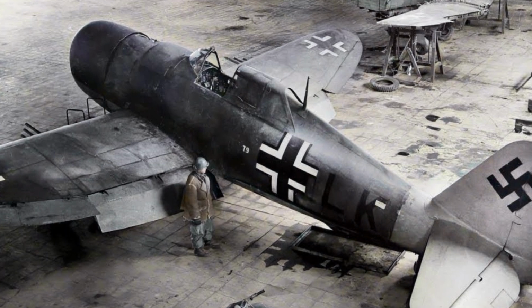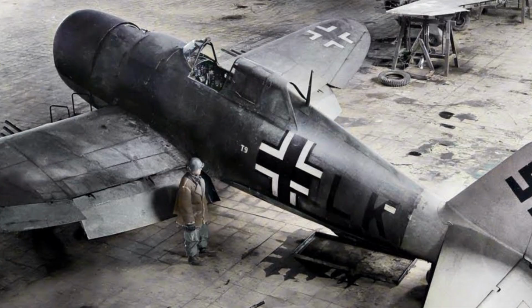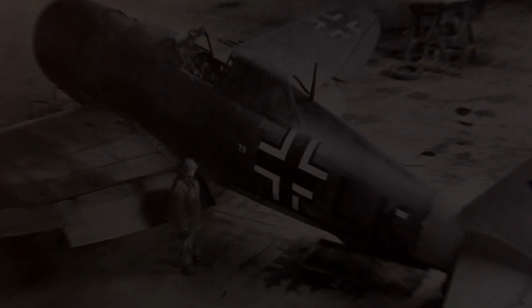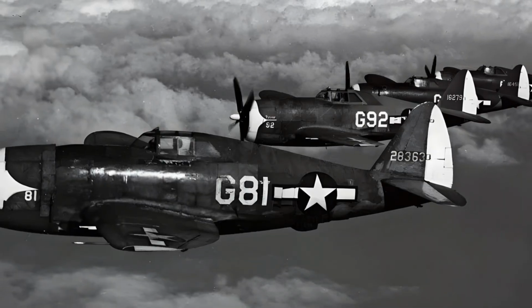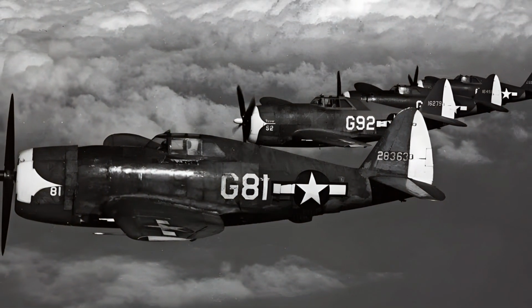Ahead lay the safety of England, tantalizingly close yet impossibly far with his fuel situation. Below him stretched a patchwork of French fields, some friendly, most occupied by German forces. One airfield looked remarkably similar to the Allied bases he knew. Roach committed to his approach.